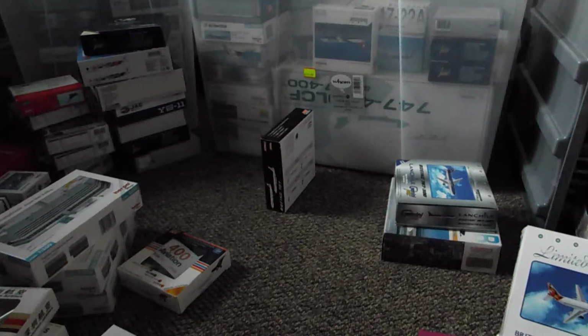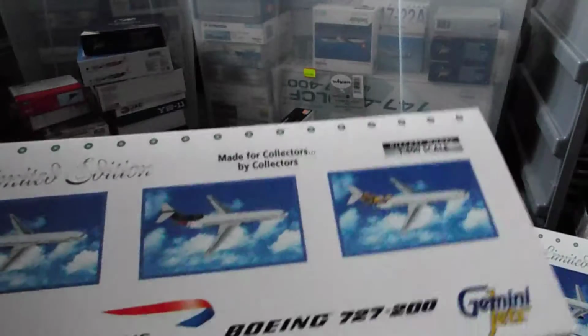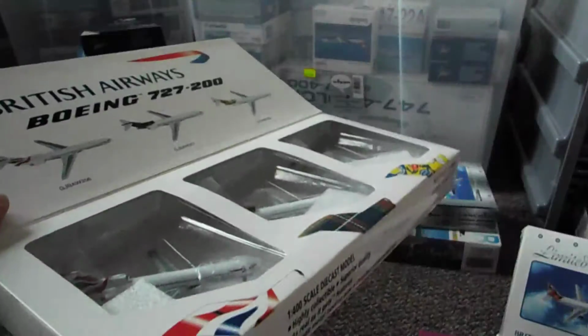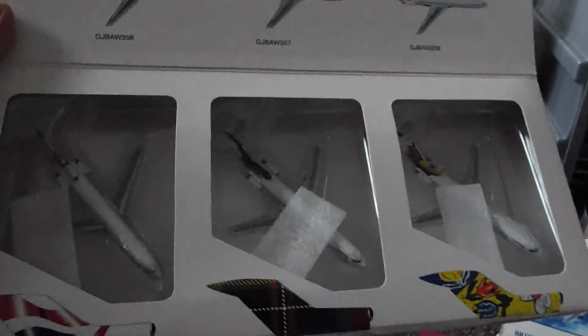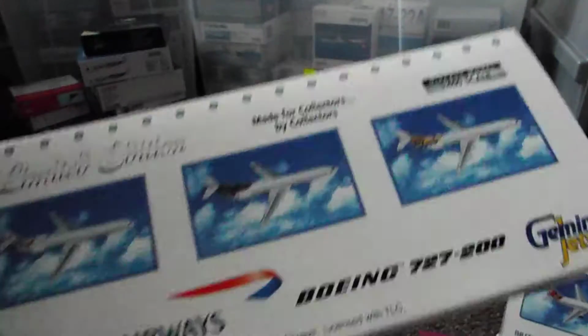Now, Gemini Jets also have sets like these, like this one. It says limited edition, but they're very easy to find. I don't know what makes them so limited edition, but I can see one of these on eBay at least twice a month. I guess it's not that limited after all.